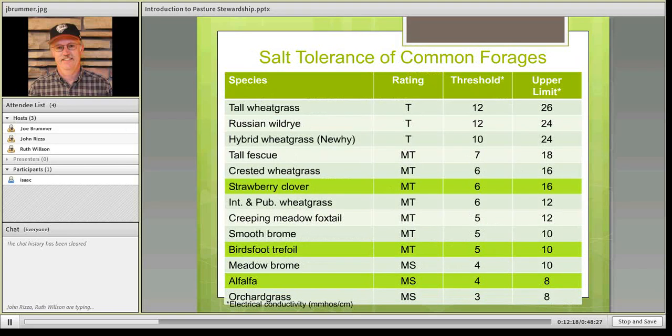So again, because of the importance of having species adapted to high salt contents, I put together this chart for you. Again, showing a number of different grasses, and then the ones in the darker green are the few different legumes. Tall wheatgrass: a lot of people on the West Slope in your area have very high salt contents, and there's a lot of tall wheatgrass planted over in that country. And that's probably one of the most salt tolerant species that we have.